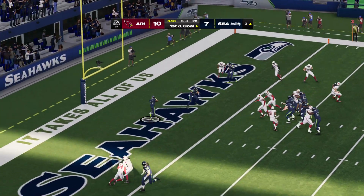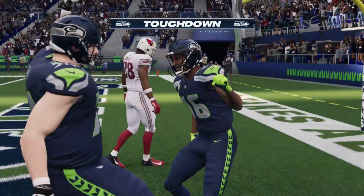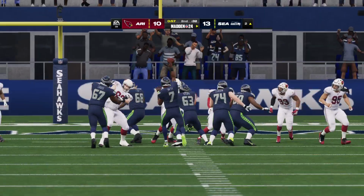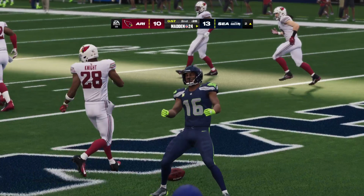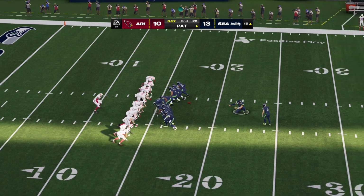Again, Smith. And he finds Lockett in the end zone. Touchdown, Seattle. 2 yards on the touchdown there. And the Seahawks will take the lead here in the final minute of the first half. The touchdown all set up by the big play one snap before, but they finish it off here with a shorter completion, this time for the score.